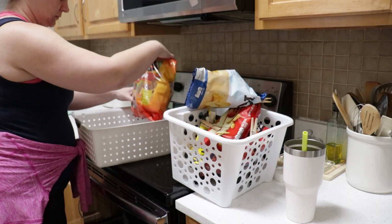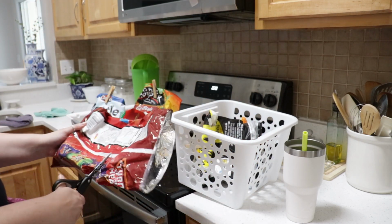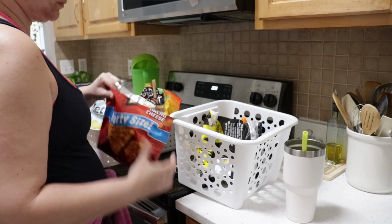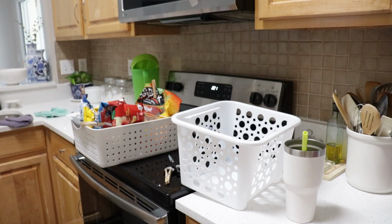The chip situation wasn't really working real well. It needed a bigger basket. So I'm basically just going to kind of go through here and just start seeing what I can figure out.